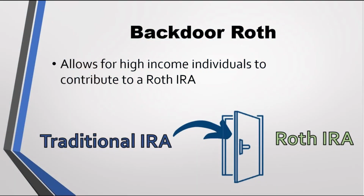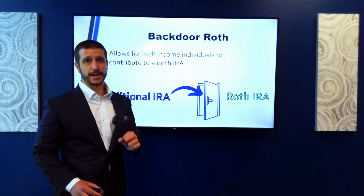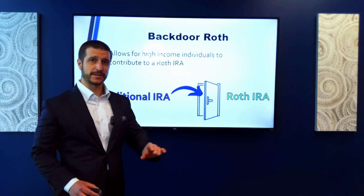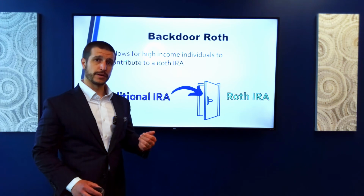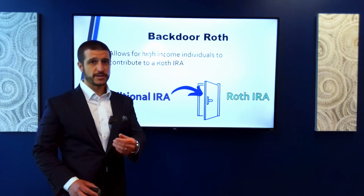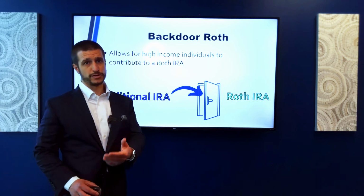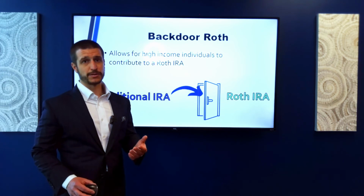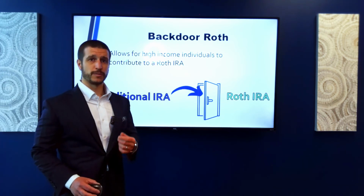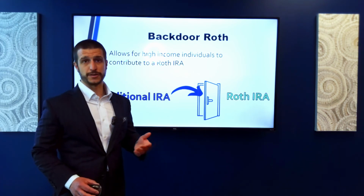So here's what's actually happening when you do that. You're contributing to a traditional IRA, but those contributions are non-deductible. So you're not having any tax savings when you put that money into the traditional. You then convert it from traditional to Roth. Since those dollars that went to the traditional are already after tax, the conversion itself ends up happening without any tax impact to you. So the end result, probably a little bit more paperwork for both you and the company you're working with, but you'll get your money into the Roth just as if you were eligible.